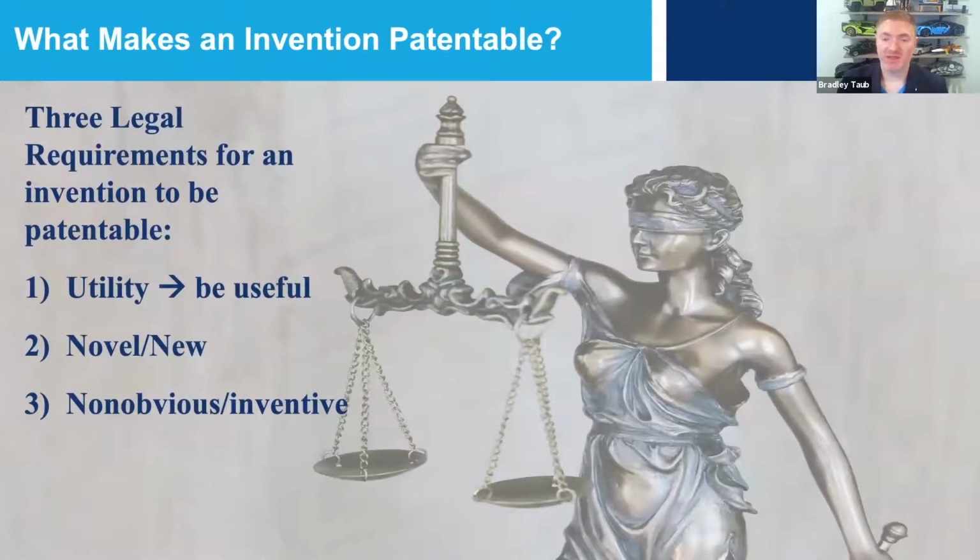So there's three main legal requirements in order for an invention to be patentable in the US. The first one is it needs to have utility, or it needs to be useful. And almost all inventions that we see meet that requirement. They have utility. The second requirement is it needs to be novel or new, meaning that there's not a single reference out there or a single device out there that does everything that you're doing. So that's usually not an issue.